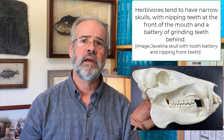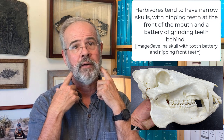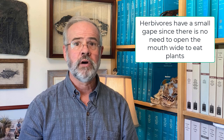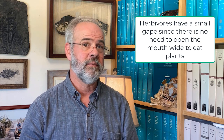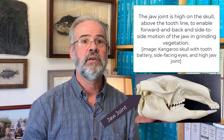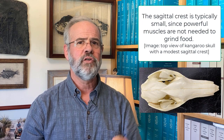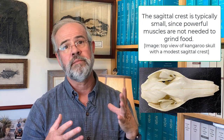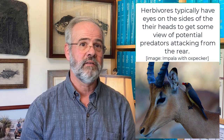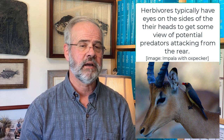In contrast, herbivores tend to have narrower skulls with nipping teeth at the front of the skull for collecting vegetation and moving it to the tooth battery behind, which is a line of teeth broadly that grind up and crush the vegetation. The jaws of herbivores have a small gape since there's no need to open the mouth wide for a mouthful of leaves. Herbivores also tend to have the jaw joint out of line with the teeth to allow the jaw to move side to side and forward and back, both movements useful for grinding food. There's usually only a small sagittal crest on the skull, since the jaw muscles are usually not as large as those in predators. Finally, herbivores usually have eyes on the sides of their heads that gives the herbivore some vision to the rear, the most probable direction from which a predator might launch an attack.